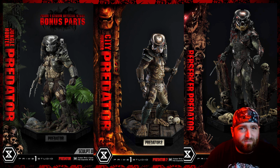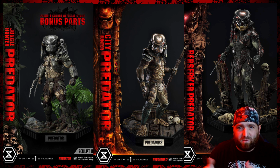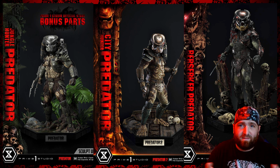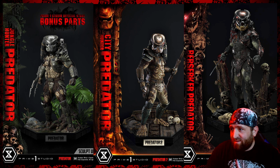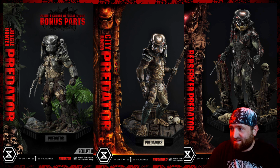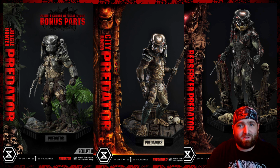I mean, I don't even know if I should go there, but definitely a different race of Predators, where it's the same species, but a different race. That's the only way I could think to describe it. But the Predators, they all look different, they look amazing, and this Berserker Predator is definitely going to be outstanding next to these two. It's going to be great.